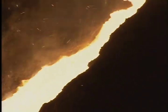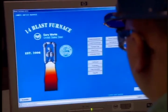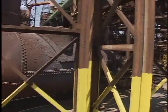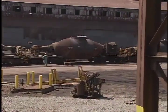From below, a continuous blast of superheated air combusts the coke, intensifying the heat and changing raw materials into molten iron. Sometimes more than 9,000 tons of it a day in our largest blast furnace, where it reaches a temperature of 2,700 degrees Fahrenheit. At regular intervals, we tap this blistering brew into giant submarine ladles that ride on rails to the basic oxygen shop, where iron will be turned into steel.